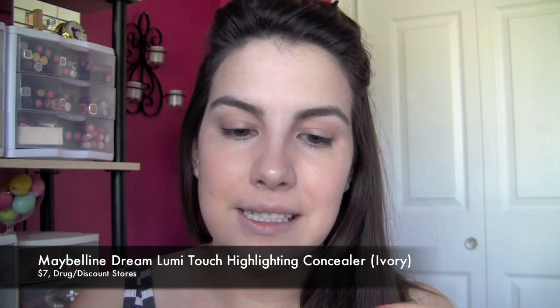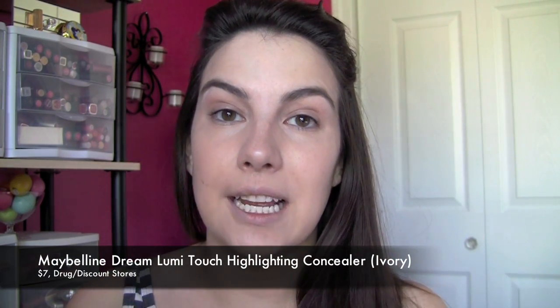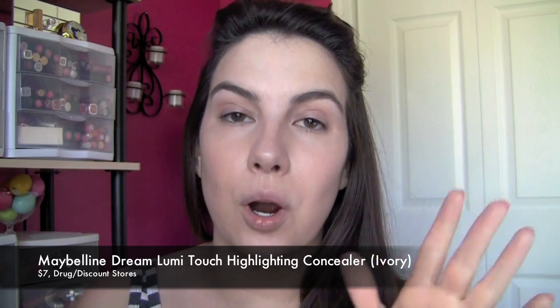Next, I want to do a little more brightening, so I'm using my Dream Lumi concealer pen, and this is in Ivory. I feel like the Ivory shade, if you are really wanting to go more towards a highlighting product than a concealing product, try a lighter shade in this. And so I'm just going to run that right up on top of the cheekbone. I'm going to go down my nose with that.